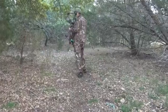All right, well, now's our chance to put a sneak on a few more animals. Gonna go into this area. We've got the wind in our favor. Gonna be super quiet. See if we can sneak up on something. Put the smack down, especially if there's some pigs. If there's pigs, they're going down.